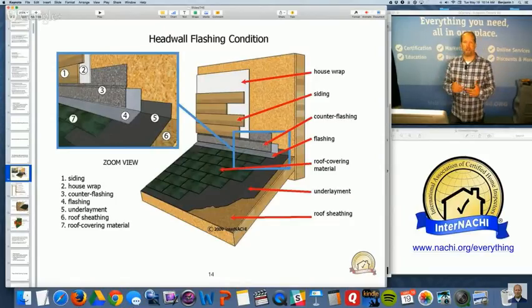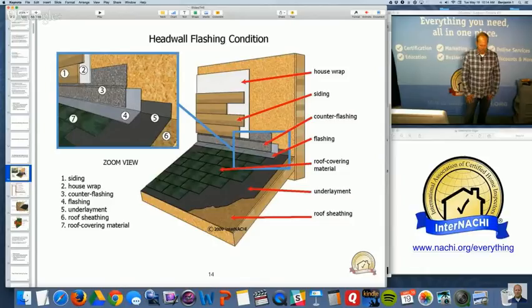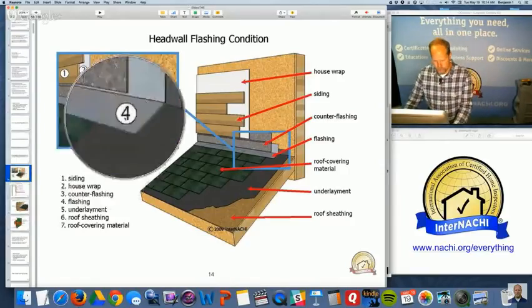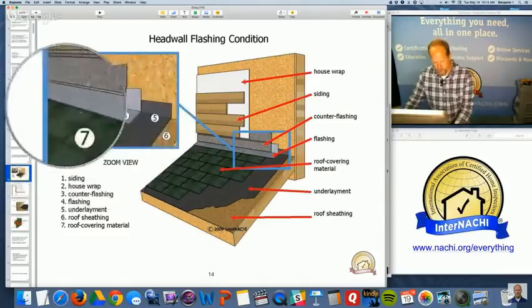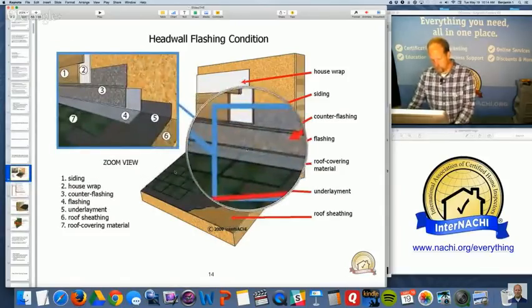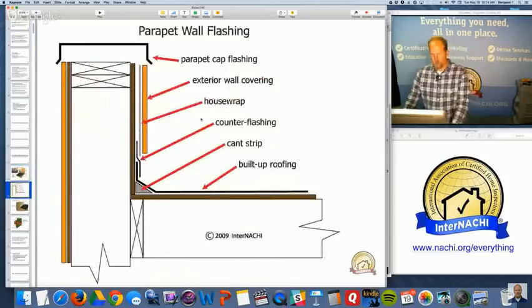So if you need illustrations or graphics, InterNACHI has a library of thousands of 3D colorful graphics that you can download in HD, high definition, put on your website, on an information page, or stick in a brochure that we can design for you. Put it in your inspection report especially.